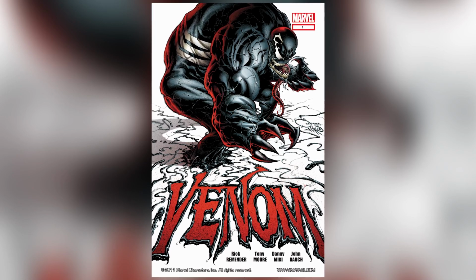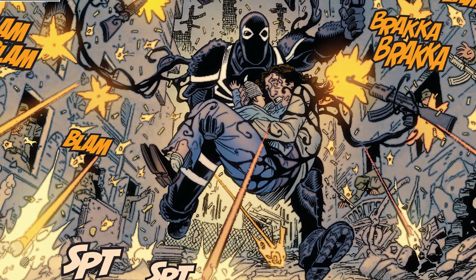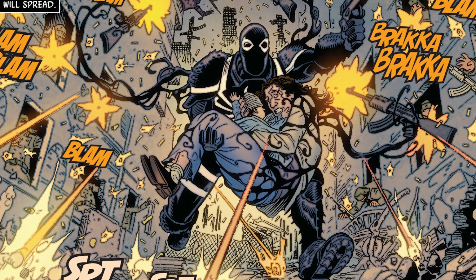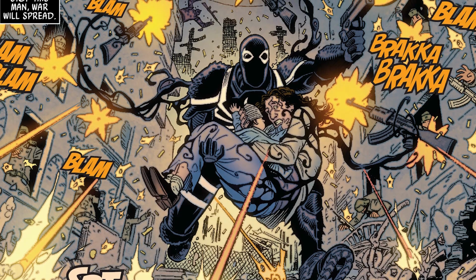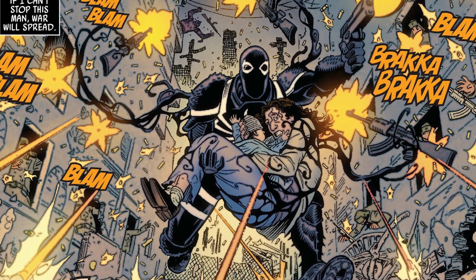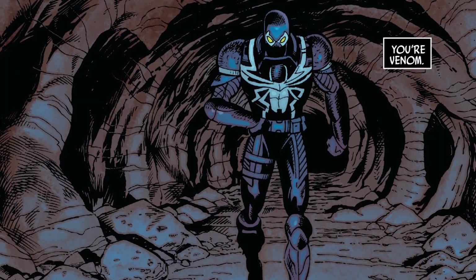But I feel that design was really refined by people like Tony Moore for Rick Remender's series that focuses on the character. It's here that we see how this version of Venom shines and why it exists so warmly in the hearts of so many fans, even after all the fun stuff Venom has been up to with Null these days. Agent Venom's design is sleek and memorable.